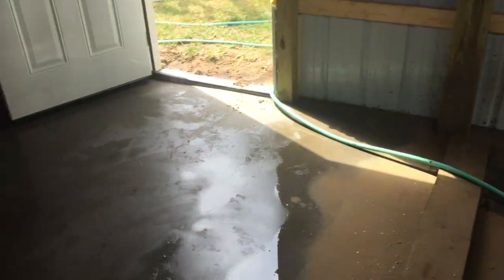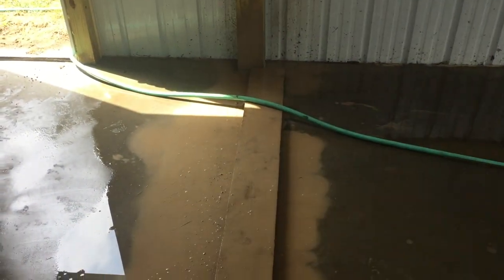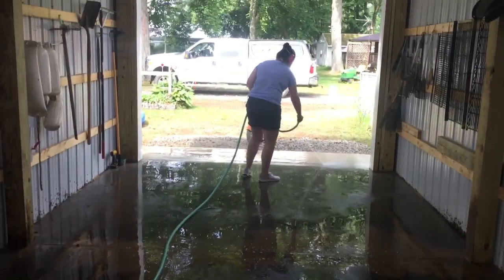So this is how we cut lines in a floor. I don't have a soft cut saw. So we poured this yesterday. Come back, snapped a couple lines. I just run a 2x, usually like a 2x6 or 2x8 across it, and I run the target saw right down the edge of it. It gives you a nice straight cut. This cut is very straight. That board will actually help you a lot. Keep your blade straight. That's how we do it.